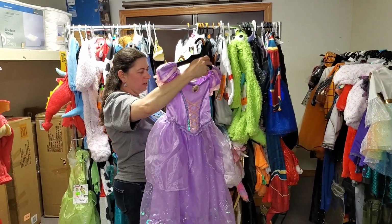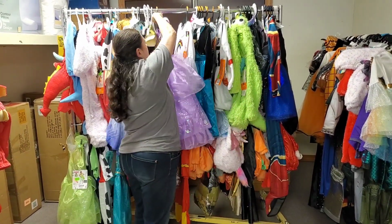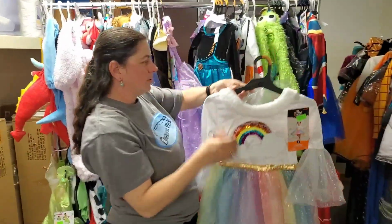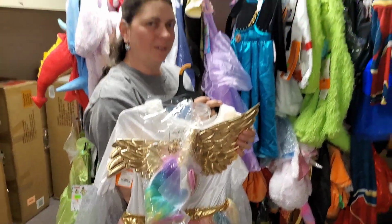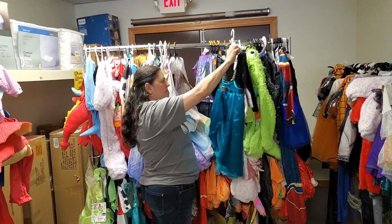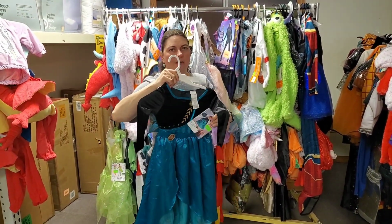Kids' toys. This is Tangled Rapunzel. This one is simply Rainbow Unicorn, because it comes with a headband. Well, you know, costume night for Awanas. Kids would love this stuff. This one does say Frozen, too. So this is Frozen? Okay, costume is Anna. That's good.